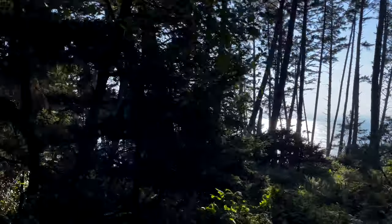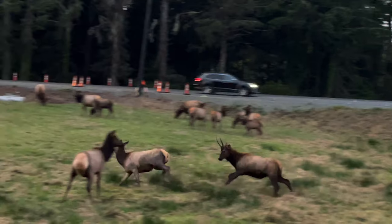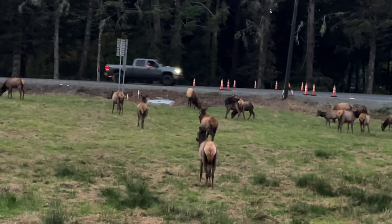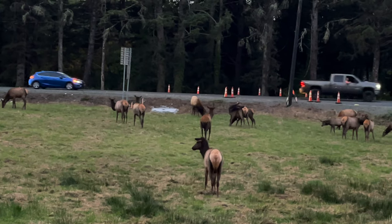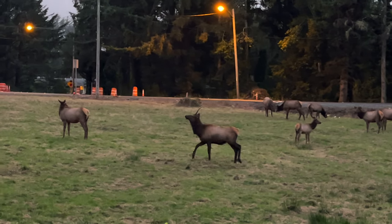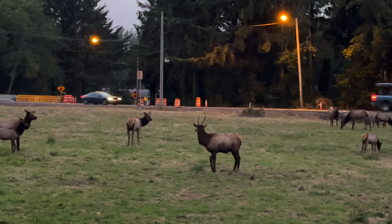As we returned to Cannon Beach, we were surprised by a herd of elk near the highway. Males and females join here during their mating season, but they usually form separate herds throughout the year. These groups can reach 400 individuals, with females forming larger herds than males.